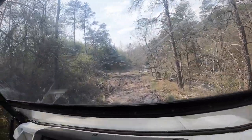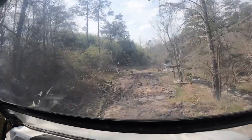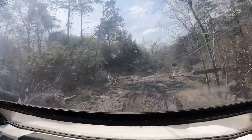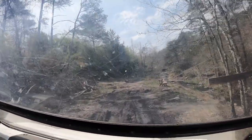How do you get stuck in mud? Nope, we're good. I got a winch on here. I've only been stuck twice, both times when I was by myself. Oh, there's the call to Murphy.